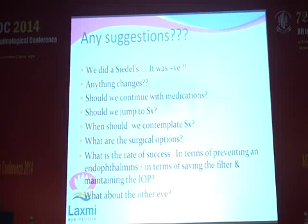I will wait for the patient's response to the antibiotic. You can involve your colleagues also in decision making, because sometimes this becomes a medico-legal issue. So it is better to have two opinions, and then the surgical option can be taken if the patient is not at all responding and you see hypopyon inside. Otherwise, I will wait for 2 days for that culture report to come.